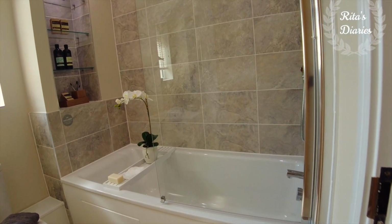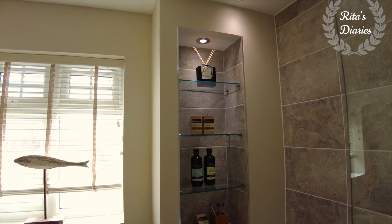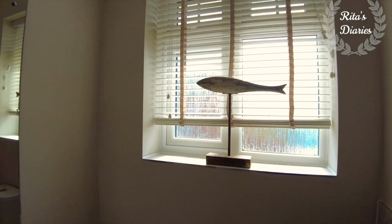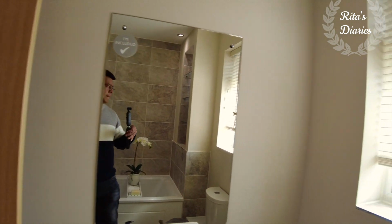Now towards the tub, they tiled up that entire wall. I really like this space provided in here inside the wall to arrange your toiletries. It looks very pretty. They arranged it with the tiles inside. Overall, a decent bathroom. The space is quite okay.